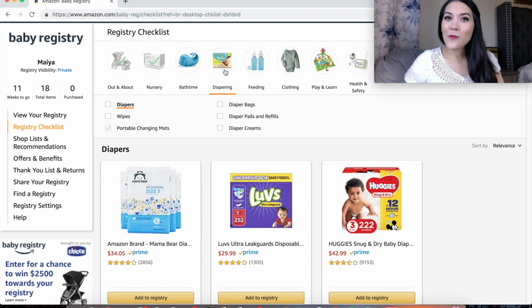On to diapering. We're working our way through here. Same thing, you don't want diapers with fragrance. Right off the bat, I am seeing Luvs. Luvs are great and cheap diapers. However, they are very pungent and have a very strong fragrance to them. I mean, poop's going to smell like poop. You're not actually covering up any scent. It just smells like you put a bunch of baby powder on top of a pile of poop.